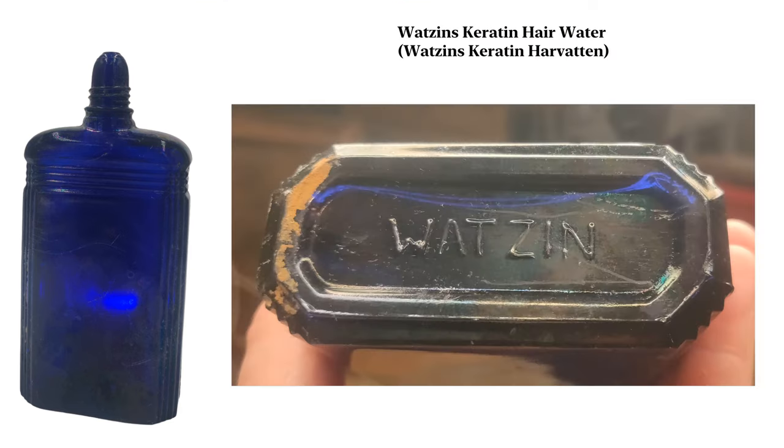What it is, is a Swedish hair tonic, which was made back in the 1920s. Watson's Keratin Hair Water. Of course, I don't know what's in it. Sorry, I had to get that in again. But yes, isn't it lovely? Such a unique shape and a unique design. I do have some lovely old adverts for it. The description is that it prevented bacterial development in the hair and scalp, and it keeps hair healthy and tidy with a natural look. Absolutely perfect. I think I need some right now myself.